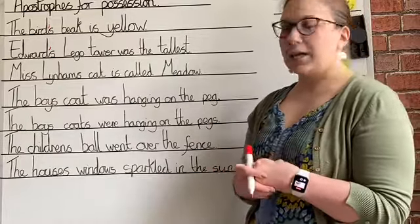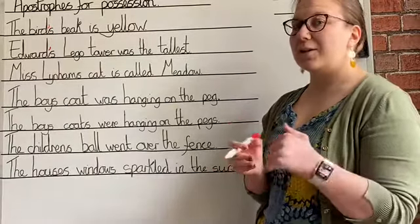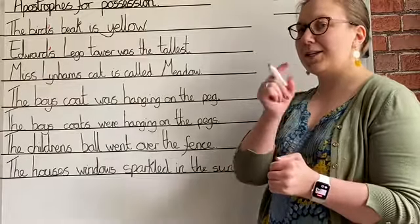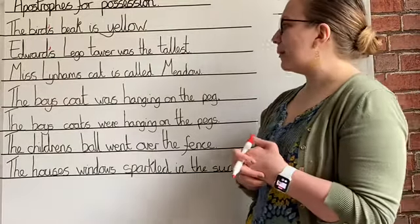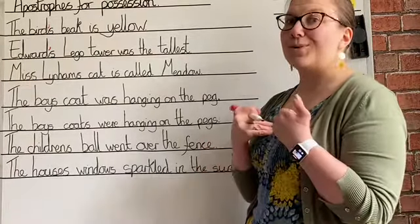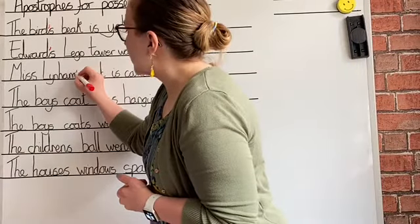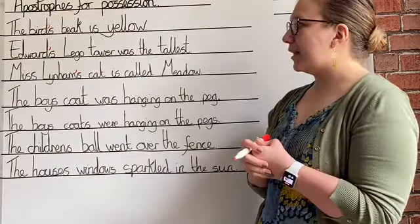Next sentence. Miss Lemon's cat is called Meadow. You might see her sneaking past in a couple of the videos. She's currently just on the sofa behind me. So Miss Lemon's cat is called Meadow. Who does the cat belong to? Belongs to me, Miss Lemon. So the apostrophe goes before the S. Miss Lemon's cat.